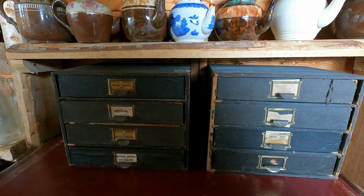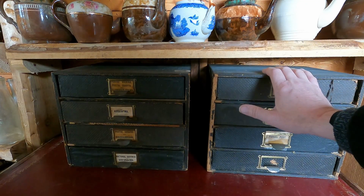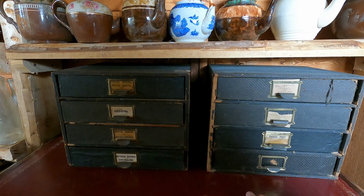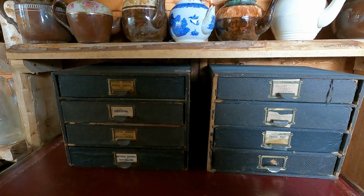So for a guy with a 12x6 shed, I've got a lot of storage, and I've probably got, in most people's estimation, one too many desks. But I like it. Well, I hope you like these drawers as much as I do. I couldn't resist them. They're absolutely fantastic. I'm not taking the labels off. I'm not going to label these drawers with the correct labels. I'm leaving those labels in because they tell a story. And I'll just have to try and remember what's in which drawer.